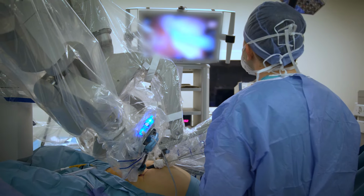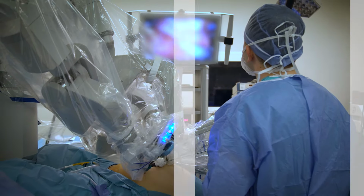To perform a robotic myomectomy, we use small incisions in the abdomen, and we place our camera and instruments to perform the surgery minimally invasively. The fibroid is removed completely and safely. If the fibroid happens to be on the larger side, an additional small incision may be needed to remove it safely.